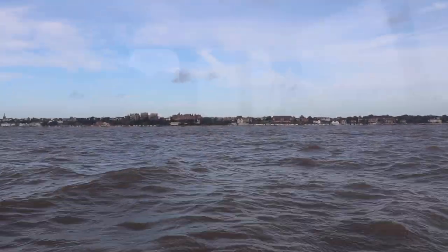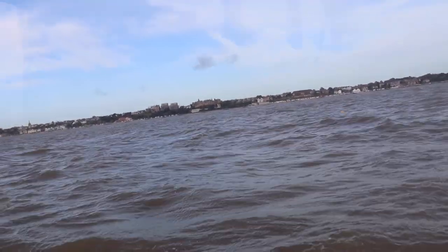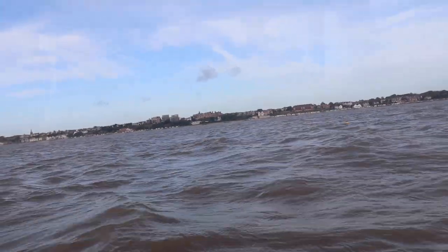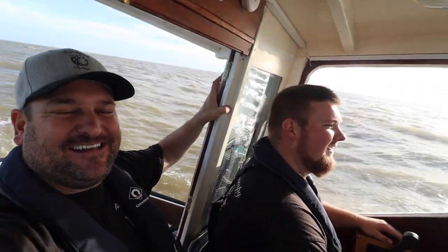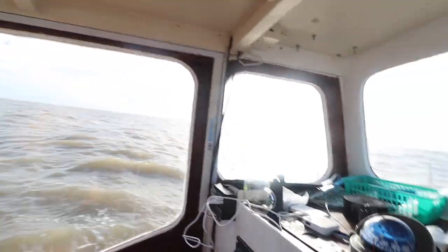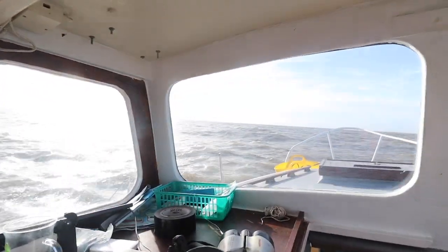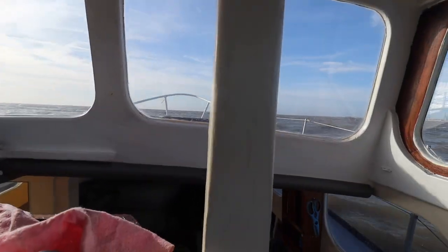So you might just be able to make out, but that's the net there. We just dropped it. It's quite lumpy out here today, so it's not the ideal conditions, but it's out, that's the main thing. It's very choppy, guys. Very, very choppy. I'll spin you around and show you the front. It might not look it on camera, but there are big old rollers.